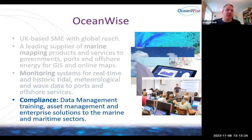Then we also work within compliance, so data management training is very important to us, ensuring our customers are using their data most efficiently. We also have an asset management system. We provide enterprise solutions within GIS in particular to the marine and maritime sectors. So that's really Oceanwise in a nutshell. There's lots more to it, but it's what we could fit onto a slide in a simple couple of minutes.